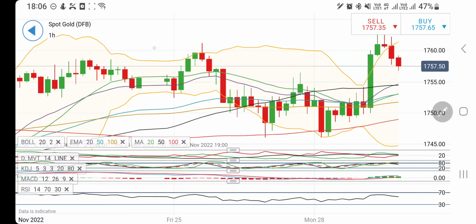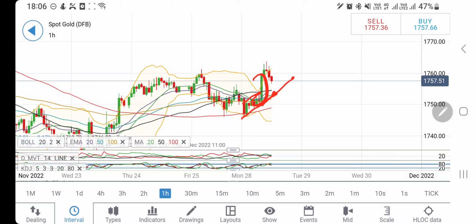Let's have a look at the hourly charts. You can find gold was trading outside the Bollinger Bands here, and that is why we can see a little retracement. It does mean that it is still trying to trade bullish. It was trading in this zone, then a good bullish breakout. Now the bottom of this is available at around 1750, and only if it trades below 1750 you can go short. Below 1750 again it is going to trade bearish.